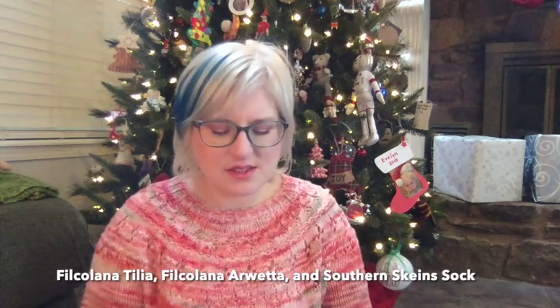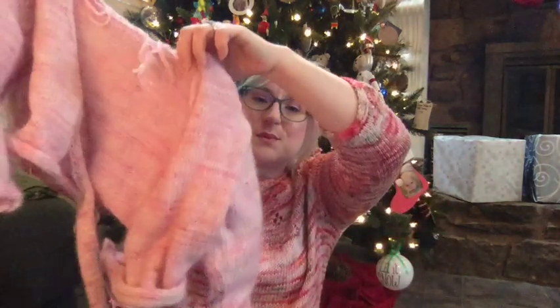Okay, my mouth is really starting to hurt, so I'm going to try not to go on too much. But there are a few other things I would like to visit. One of them is the biggest Christmas project that I am making, not size-wise, but involved project-wise, this Christmas: a Ballet Wrap cardigan for my daughter. It is made holding one strand of Filcolana Arwetta, one strand of Filcolana Tilia, and one strand of a Southern Skeins sock yarn. So it's 3 strands thick, so it's going to be really nice and warm.